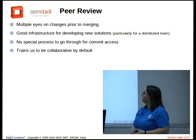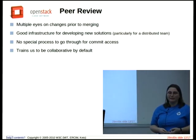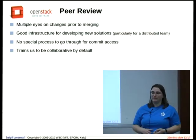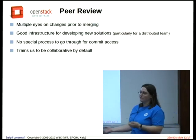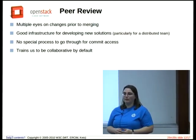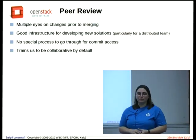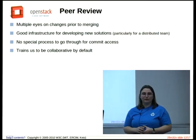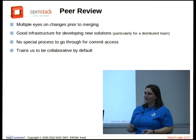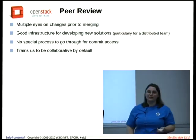I was going to say it trains us sort of to be collaborative by default. Of course, in my old job and other systems administration stuff I've done, I've sort of worked on my own, and I talked to my colleagues when we were planning things. But for this, every single time we make a one-line change to a config file, it has to go through code review. It may seem like that's a lot of work and that it's too much, but it allows us sort of to be all on the same page.